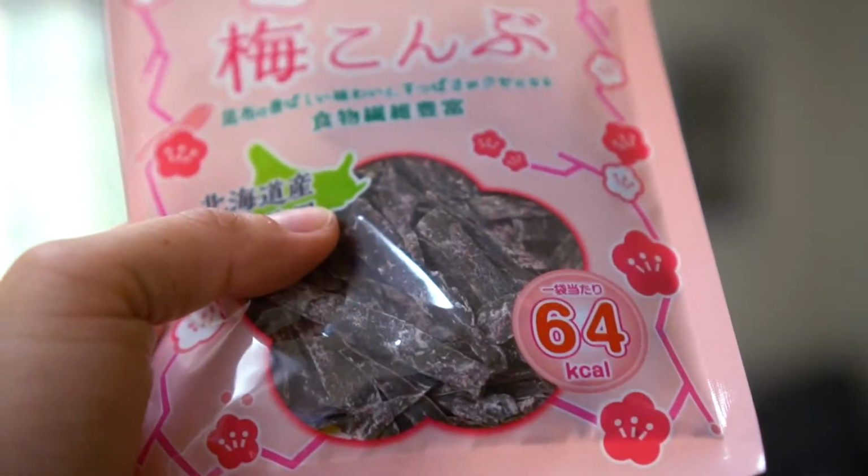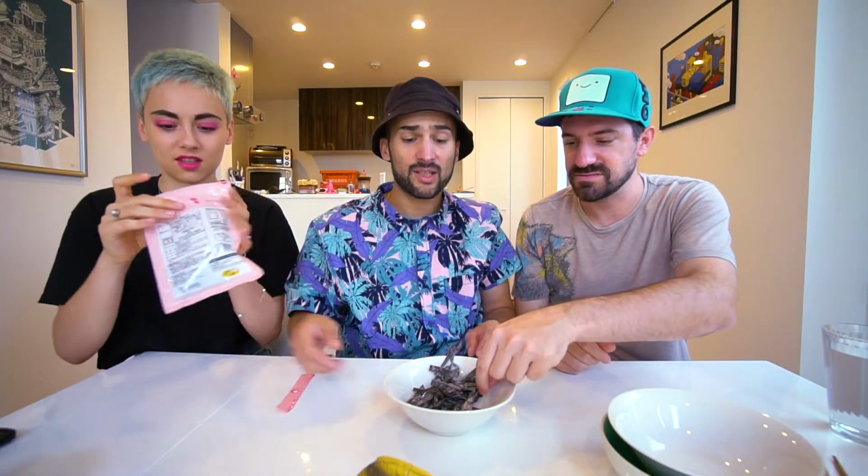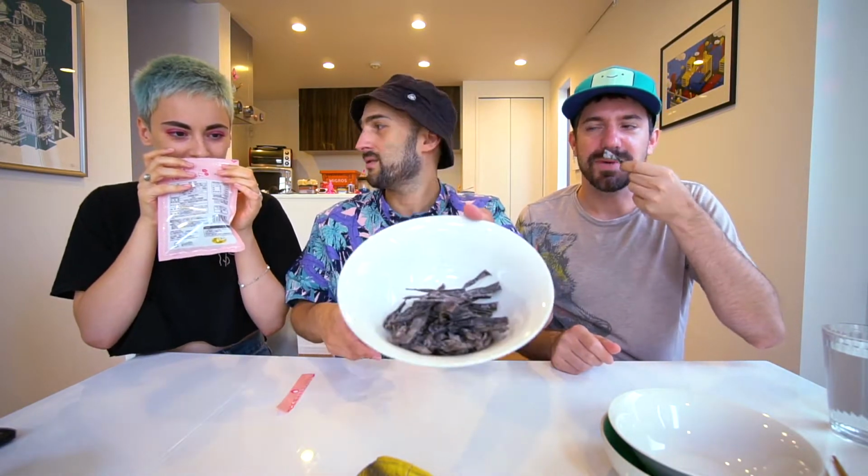I'm trying, okay. Some kind of seaweed. Nice feeling. It actually smells quite nice. Oh. I'll just show this. It smells like cigarettes. Cigarettes? Why? Okay, here goes. Oh my god. What the hell is this? Maybe it's to make tea or something. Maybe, yeah. I don't think it's supposed to be eaten.